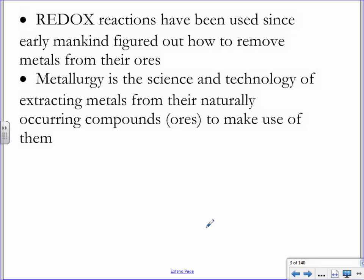Does anybody know what I'm hinting at here? What happened in the early 1900s? Rutherford. What did Rutherford discover? Rutherford discovered the nucleus, right? And by knowing about the nucleus and knowing where electrons are at, now we start to know a little bit more about the structure of matter.